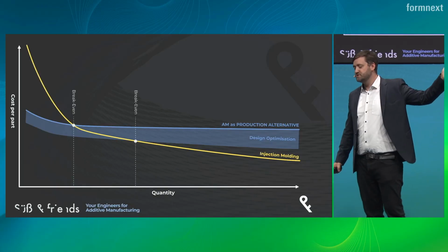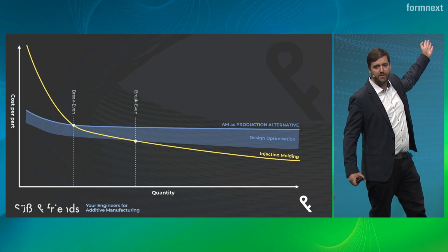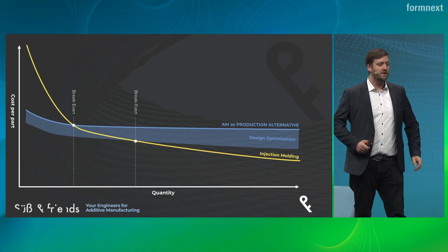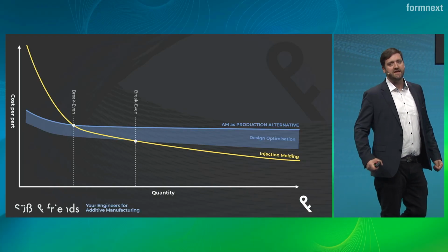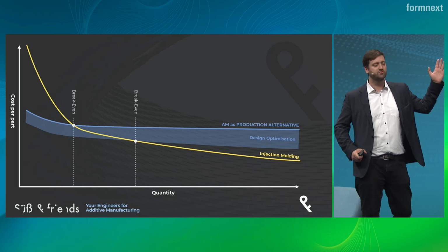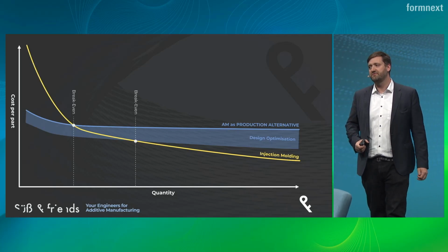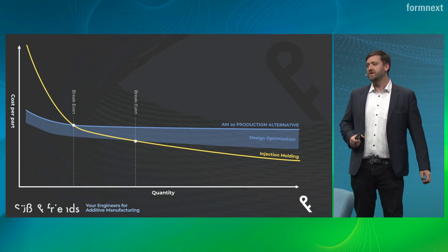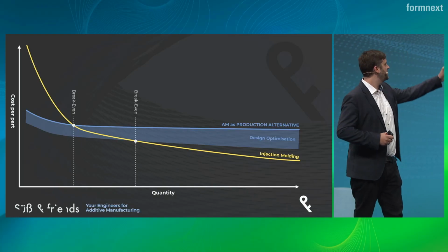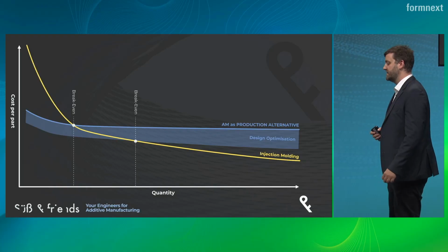Let's compare to injection molding. I always like to show this graph. What we see here is the cost per part as it changes with the parts produced. In technologies like injection molding, we usually have a very high initial cost for making the tool, and then we have a steep drop-off. In additive manufacturing, that's not the case. Without the initial investment in tools, we can start much easier. The break-even point is on the low quantity side of production.